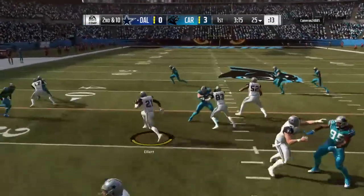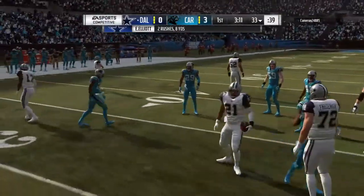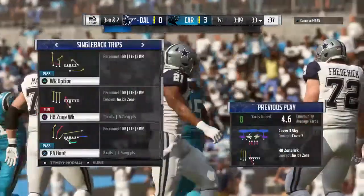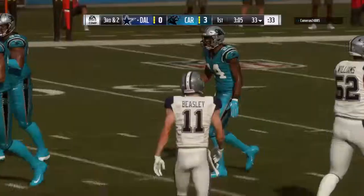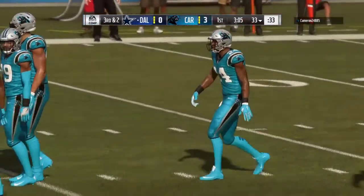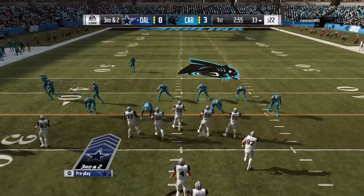Second down, Elliott. And an alley to run. And he's able to stay on his feet past the 30 to about the 33-yard line. Eight yards on the ground there, and now they're looking at a third and 2. Elliott in week one, that loss to Carolina, he had 15 carries, 69 yards. He did have a score as well.